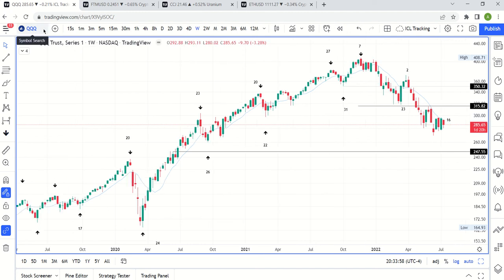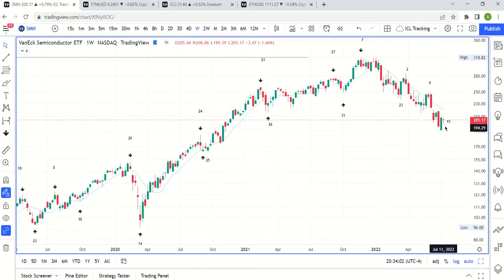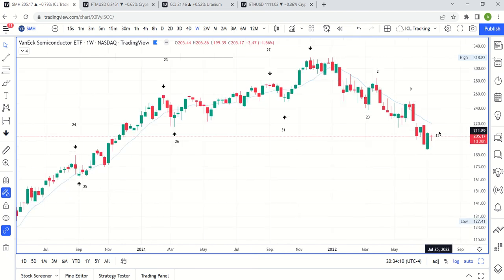And I'll switch over to SMH really quickly and call out that SMH is on week 15. It's actually just an inside week from the last week, which was week 14. And so we are flirting with the prospect of a swing low if we get above 210, basically. So we may see a situation where SMH bottoms sooner than the Qs and kind of pulls it up.